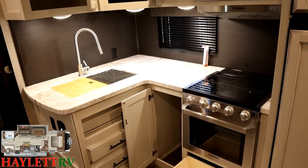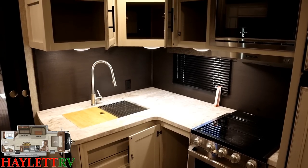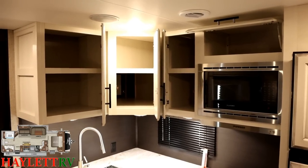And up top here, that is a countertop to cabinet bottom backsplash. They've wrapped that around pretty much as they possibly can. This is all pocket screwed cabinetry. All the cabinet construction here is exactly the same as a North Point luxury fifth wheel, by the way.